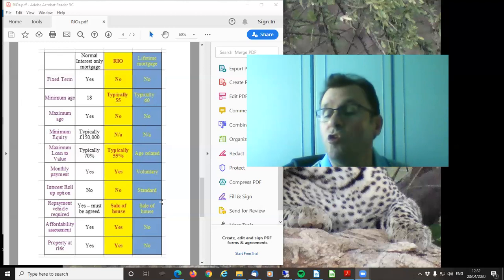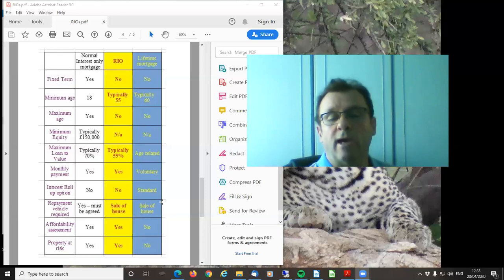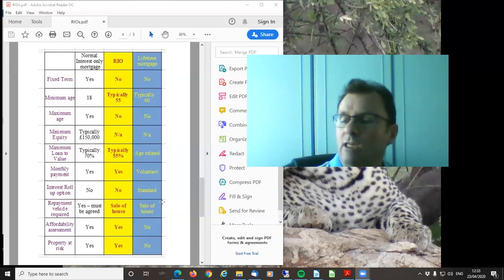Minimum equity, not applicable, because you're not going to be made homeless ever. You can just carry on paying. Maximum loan to value, in most cases, is 50 to 55% of the property, so there will be equity anyway. Monthly payments, yes, you must make them. With a RIO, you are committed to making the interest payments every month.